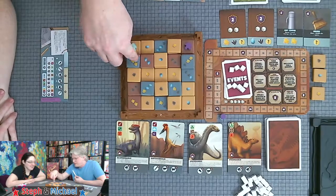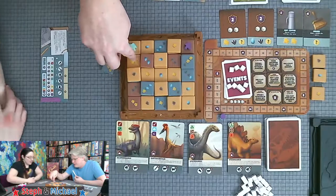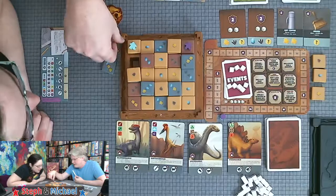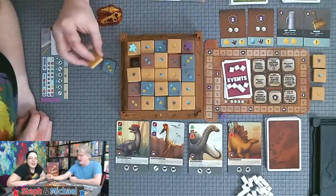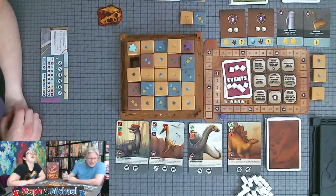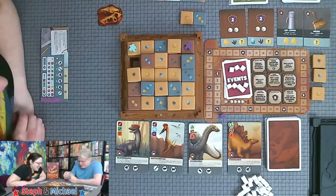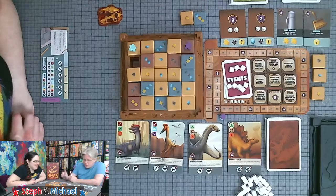That's 3. Ooh. And that's 1. What's in there? Nothing. You're right, there is nothing in there. So that's all 4 energy. So now I can buy a card with these tiles. I can only buy 1 of them.